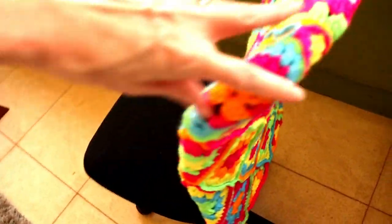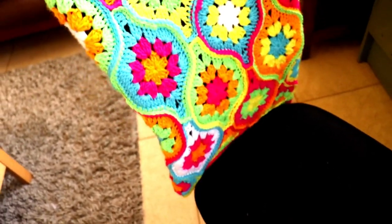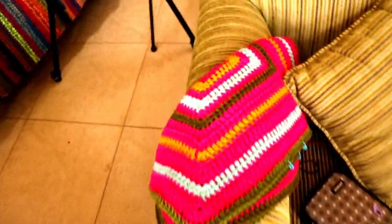Everybody loves it. I almost want to get another chair, but I'll explain what I want to do next. See my mess? That's my mess. I have one sofa almost cleaned off, except I still crochet there. You'll never guess what my WIP is. So that is my absolutely finished object.